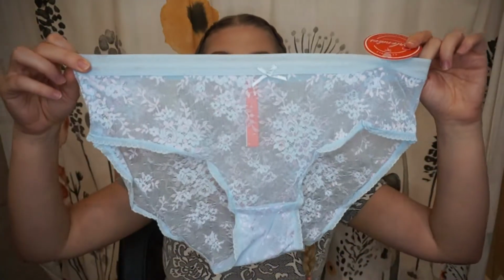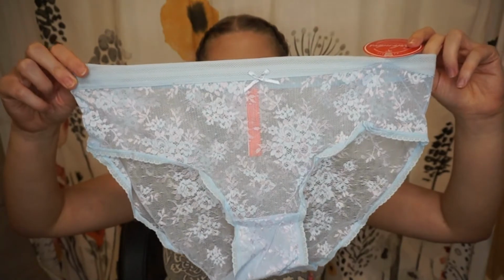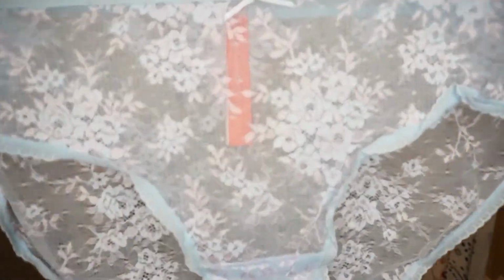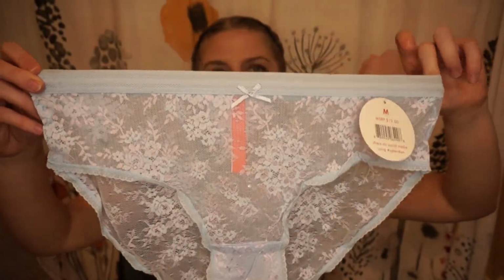So let's go ahead and just get started. This very first pair, we have this pretty pale blue lace panty. It's got these gorgeous flower lace, and I don't know if you can tell, but there's also hints of pink in the flowers. They're like blue and pink. So gorgeous. I love that subtle pop of pink.